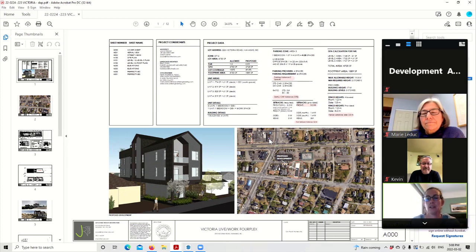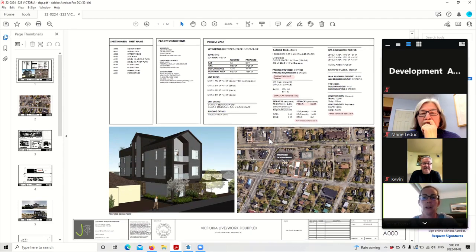So they are asking us to dedicate or prepare for a lane widening in this location, so we are asking for the front variance as well. In this situation, once you get the parking and the building in, it's sort of what you're left with. And this is what we've tried our best to do, create a usable, nice project here on Victoria.